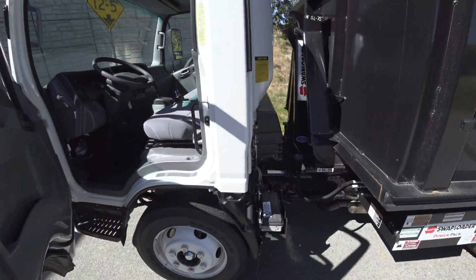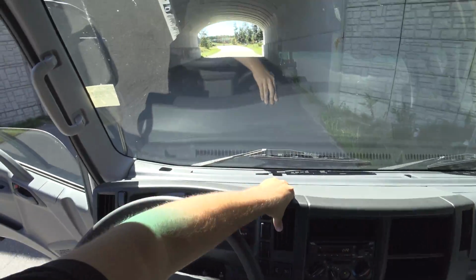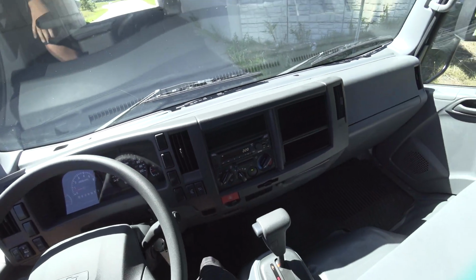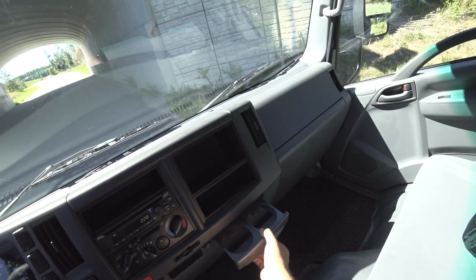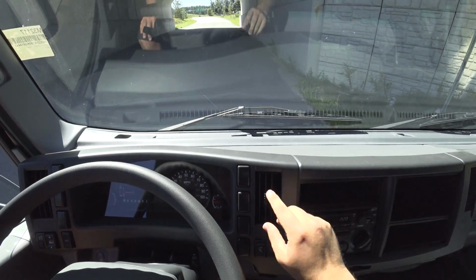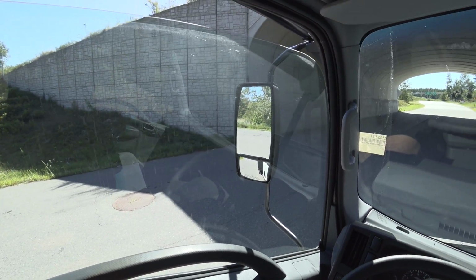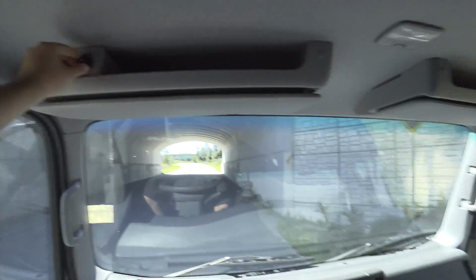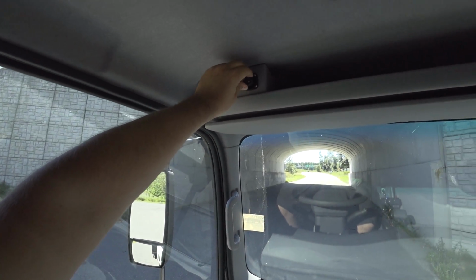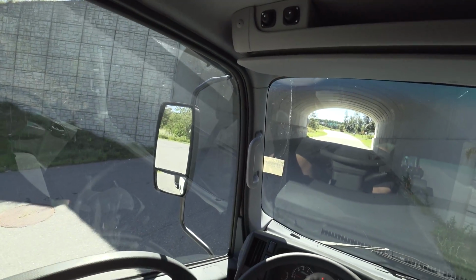Engine's right there. Nice V8 gasoline motor. This is known as an Isuzu in European markets. Hey, cup holders. Look at that. I didn't know that was there. Do have power mirror switches up here. Actually, both are power, which is actually quite impressive.